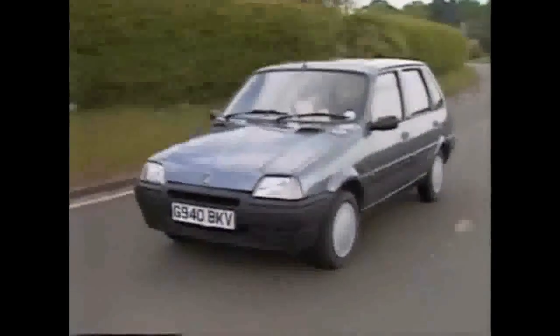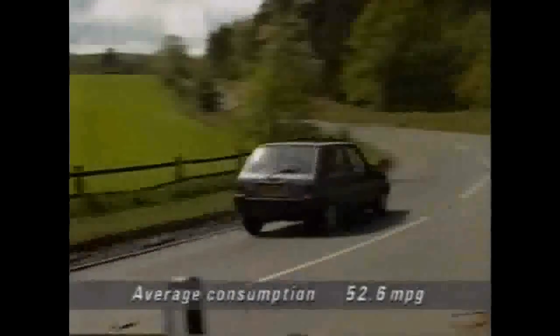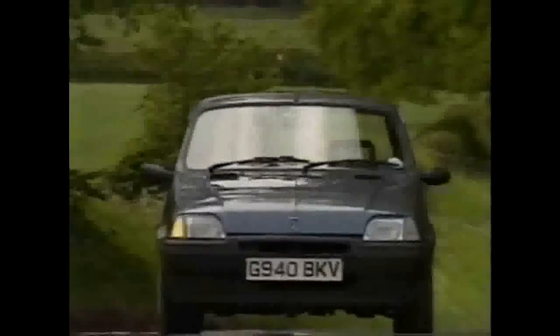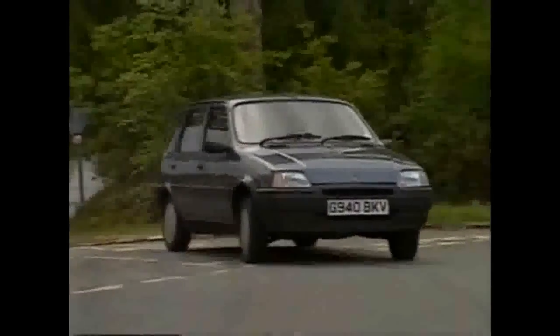They've broadened the Metro range with 12 models and 3 engines. This is the 1.1-litre 60 brake horsepower carburettor unit. There's a 1.4-litre 8-valve 76 brake horsepower carburettor version, and then the top of the range 16-valve 1.4-litre fuel-injected engine, which develops 95 brake horsepower.